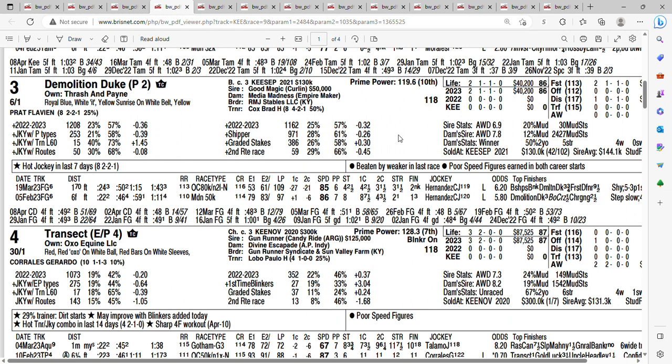At 6-1, the 3 horse Demolition Duke, trained by Brad Cox, ridden by Flavian Pratt. Broke his maiden at 6 furlongs in his debut at the fairgrounds. Stretched him out next time. Lost by a neck in that race. Let's see what he does without Lasix. Getting 6-1 on the 3 horse Demolition Duke. I will use the 3 horse on my tickets.